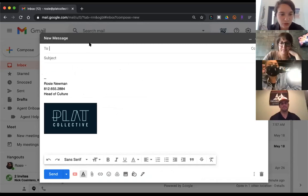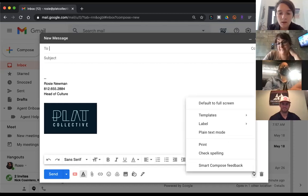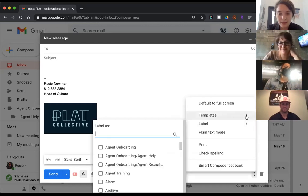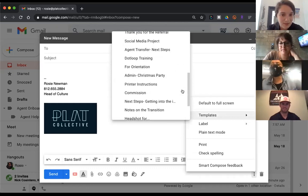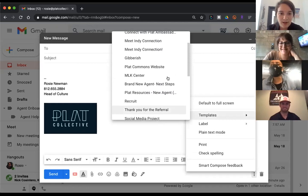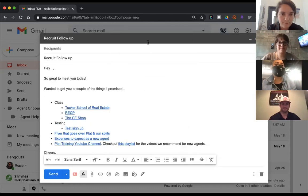I have this fresh new template, and let's say I'm talking to a recruit. If you don't know about my position, I help handle all of the recruiting that happens at Platt. So I talk to a lot of new people all the time, and generally they need to know the same kind of information. So I am going to hit these three little dots in the bottom right-hand corner. I'm going to go to templates, and you can see that I already have all of these amazing templates made up. Let's say I just had my first phone call or email with a recruit, and I want to send them a follow-up email. I hit recruit follow-up.